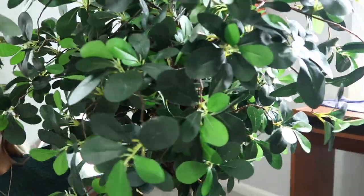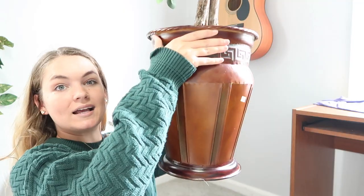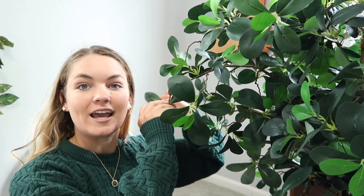This amazing tree. Of course it is fake. Y'all remember I said I needed two fake plants? This is another one I needed. I needed this right next to my TV out in the living room. I've been wanting a fake tree for the longest time out there.